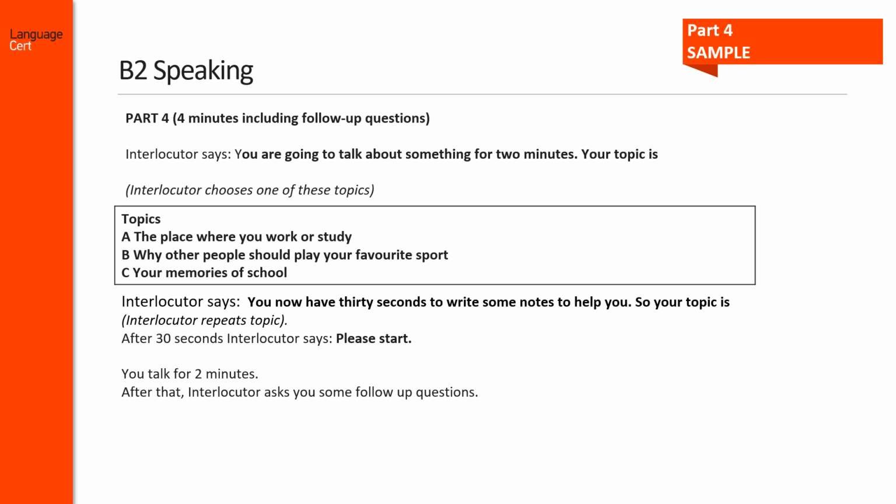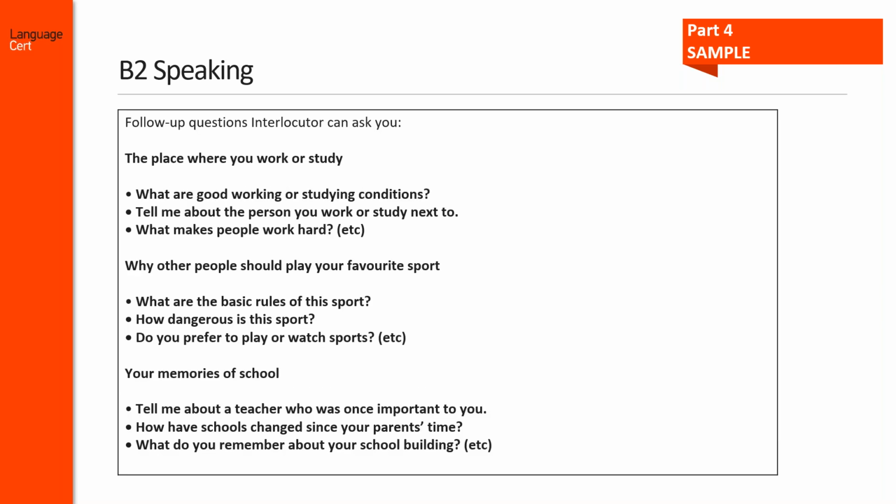Okay, so let's have a look at the follow-up questions for this particular sample. So remember, the interlocutor chose why other people should play your favorite sport. So the follow-up questions they ask you could be, what are the basic rules of this sport? Or how dangerous is this sport? Do you prefer to play or watch sports? And so on. And then that will be the end of the test.